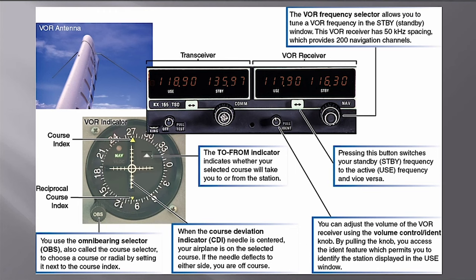Cone of confusion. Are we there yet? I feel like we might be. The cone of confusion exists when I have no to or from flag. It occurs in a few places. It occurs either directly over the station or abeam my selected course. Abeam means 90 degrees off the nose. So if my airplane was directly over the station or 90 degrees off my desired course, the to-from flag turns off momentarily, and then it switches as I go to the other side. All right, that's your cone of confusion.